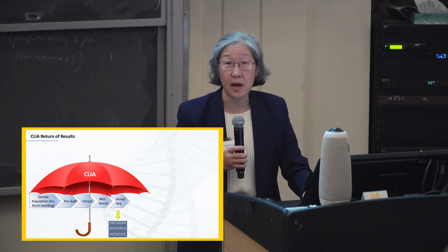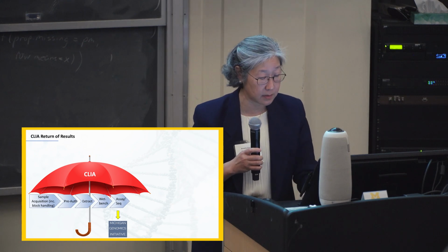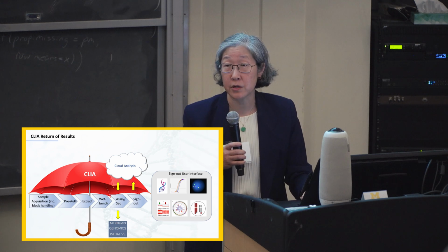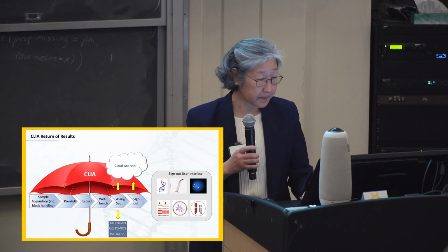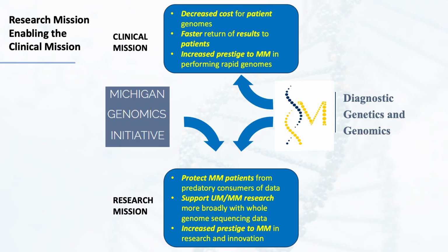And then when you decide that you need a CLIA return of results because there's something actionable that you would like to put in the EMR, we can run it through the rest of our tertiary analysis pipeline and sign it out, all under CLIA. This is just a summary of how a collaboration between the Michigan Genomics Initiative and the Diagnostic Genetics and Genomics Division would dramatically impact both the research and the clinical missions here at the University of Michigan.